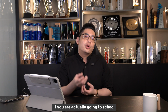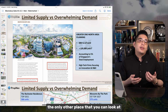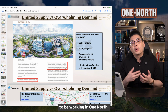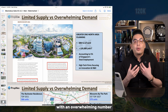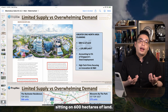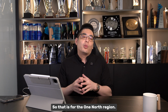If you are going to school as a student in NUS, or working as a professor, or working in NUS for whatever position that you hold, the only other place that you can look at is Pasir Panjang. Alright, and of course, if you happen to be working in One North, then One North itself only has very limited few condos with an overwhelming number of jobs, 120k, sitting on the 600 hectares of land. Alright, so it accounts to 5% of Singapore's total employment. So that is for the One North region.